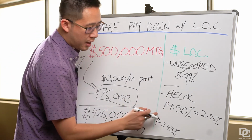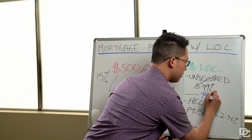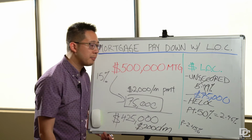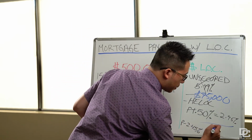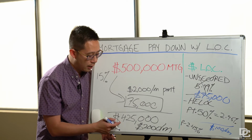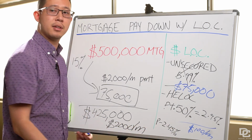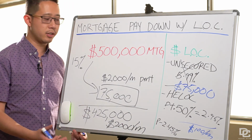However, if you use your HELOC for $75,000 to pay down this mortgage, you will now have a $75,000 balance on your home equity line. So now you're paying down one debt with a new debt that's at a higher interest rate, 2.95% versus probably 2%. So at the end of the day, you're gonna have a new payment. Maybe this payment is $100 a month, okay? So even though your mortgage went down $75,000, now your new balance is $425,000. At the end of the day, you still gotta maintain that $2,000 a month payment, and now you have a new debt load that you have to sustain. Let's call it $100 a month because you're taking 75 grand out. So now you're gonna actually be paying more money every month just to pay down your mortgage.